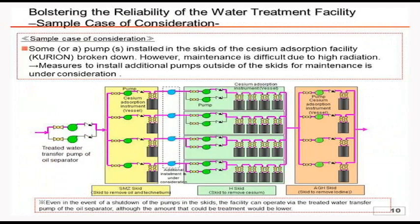All of the pumps installed in the skids of the cesium absorption apparatus, Curion, have broken down. Then the water is transferred via the water treatment transferring pumps of the oil separators. See the figure. Its maintenance is difficult due to high radiation in the case of equipment failure because these pumps are in the skid. Therefore, we are planning to install additional pumps at the outside of the skids for maintenance. It is shown by the dotted line between the SMZ skid and the H skid.